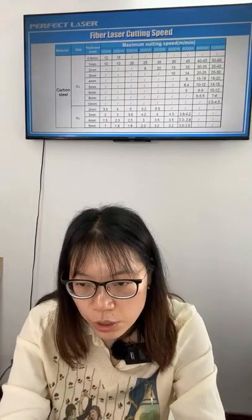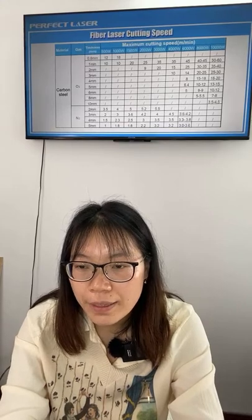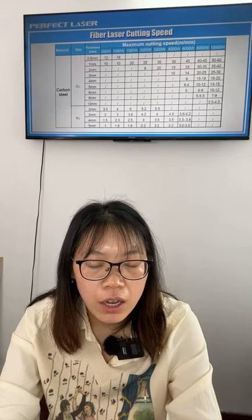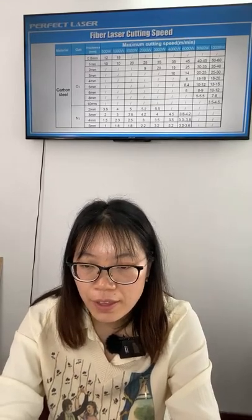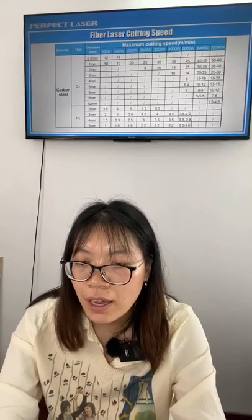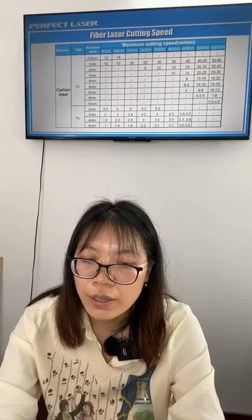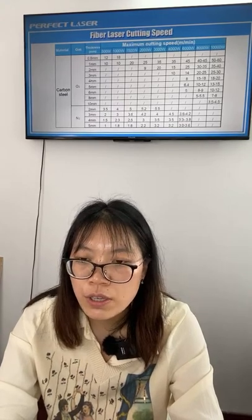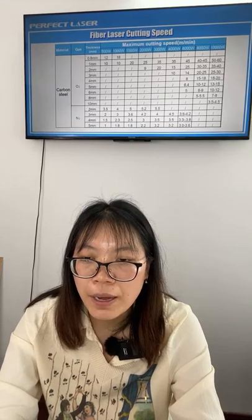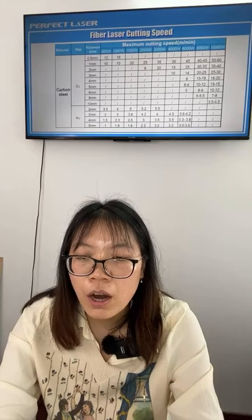Okay, as you know, this machine needs to cut with gas. When you buy this fiber laser cutting machine, you need to prepare gases like oxygen, nitrogen, and air. Okay, and oxygen helps to speed up the cutting. If you want to cut thicker and at higher speed, you can choose oxygen to cut with the machine. Yes, you can also choose air to cut with this machine. But you need to prepare and buy one air compressor. Yes, air compressor. It is much more economical.